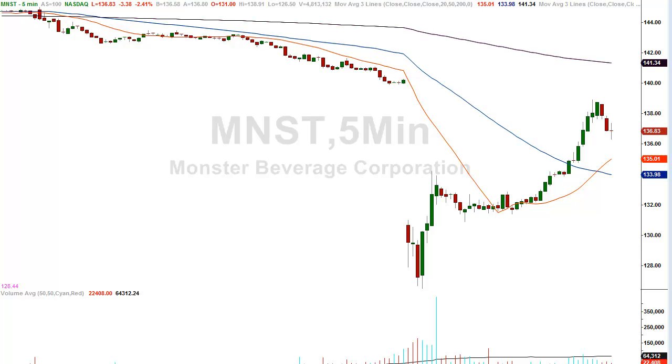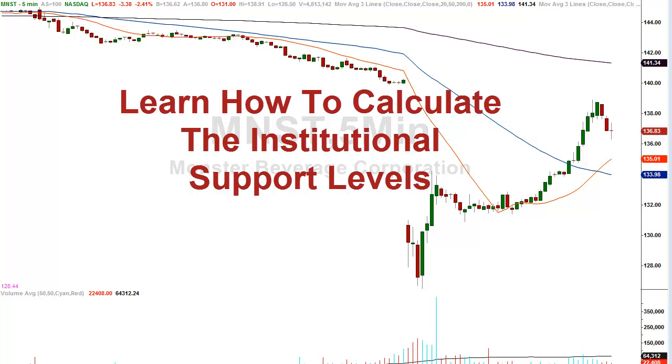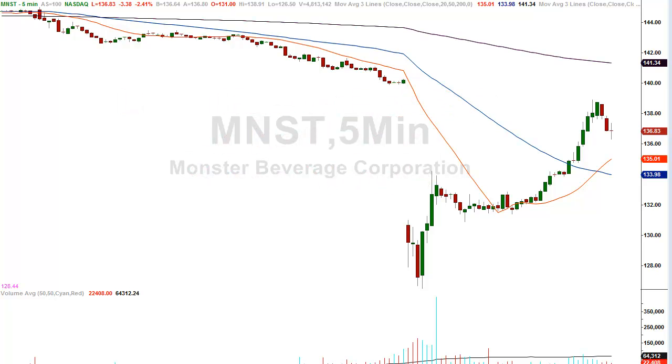Where are they going to step in and sell a stock? And if you can understand how to come about those numbers, which is exactly what I teach in my course at LazyGapTrader.com, if you have that information, then not only can you trade the gaps like this, but you can use that information for other day trading strategies and other day trading techniques that you want to enter into.